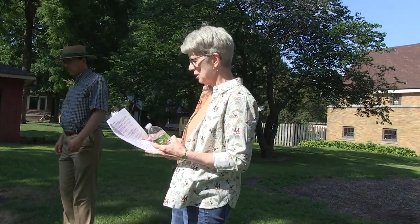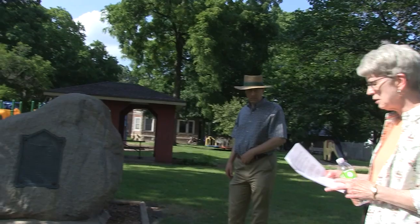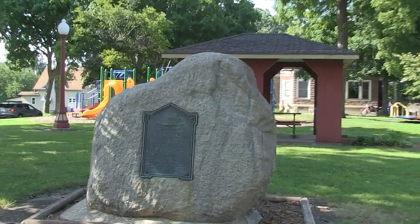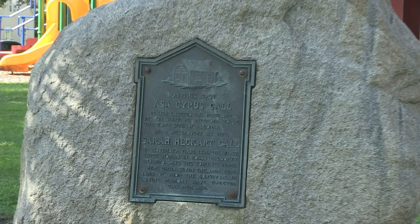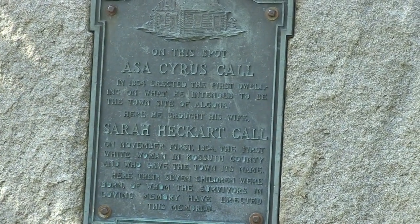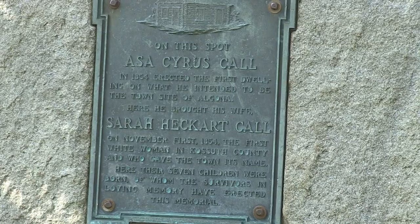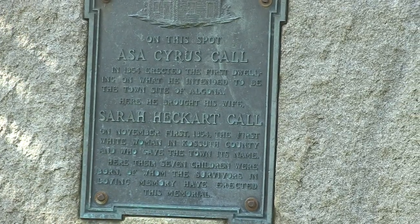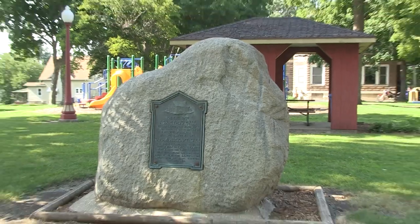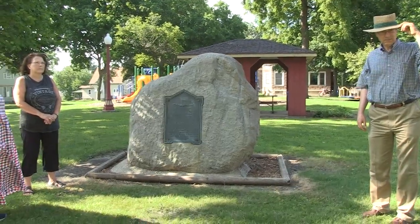So this is the Call City Park. And this is where Asa Cyrus Call built his cabin in 1855. He had brought his bride, Sarah Heckert Call, to the area in November of 1854, and they had lived with his brother Ambrose in his cabin, which is now A.A. Call State Park. And remember, they were newlyweds, and they were living in his brother's cabin, which was 12 by 12.